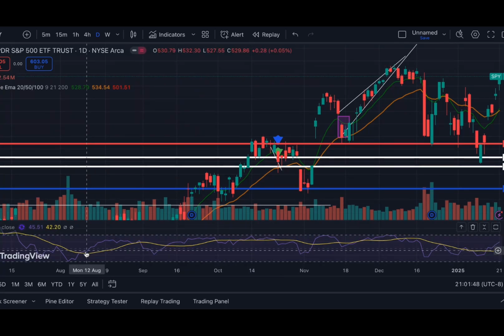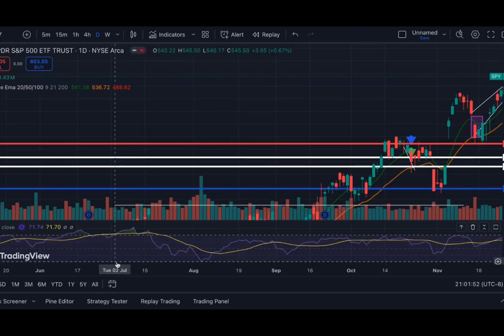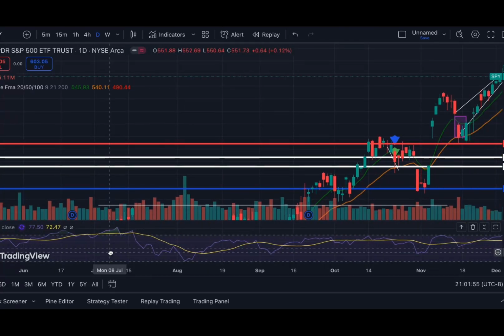This is a crossover again to the upside. No real divergence. But yeah, again, use it as a sell signal, shorting signal, buying signal, longing signal.